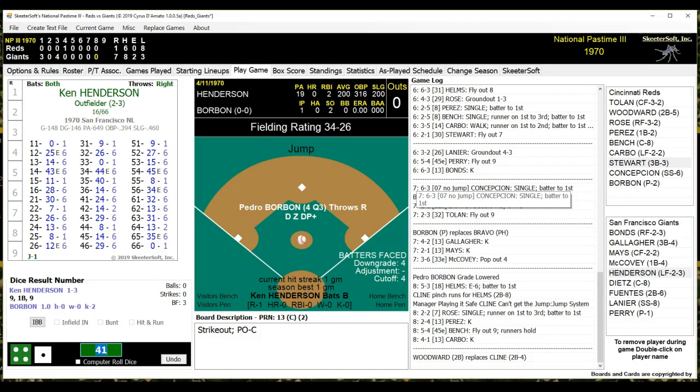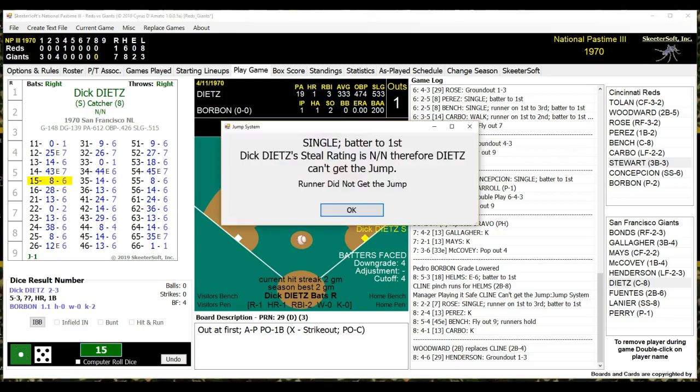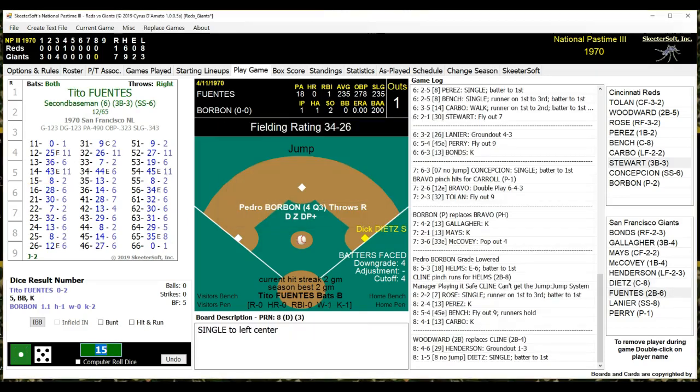So Bourbon back out there for his 2nd inning of work. Henderson to lead it off. Henderson 1 for 3 on the day. And he is going to ground out to first. And Perez will flip it to Bourbon for out number 1. So Dietz up now. He's homered and singled on the day, 2 for 3. And he'll get his third hit of the day. So Dietz is going to be relieved here for a pinch. Is he? No, they're up by 6, so we're not going to worry about that.